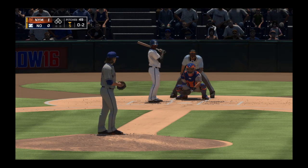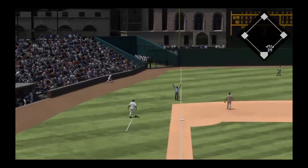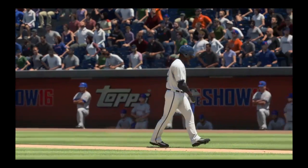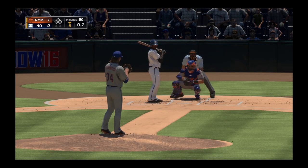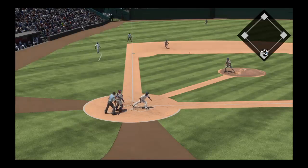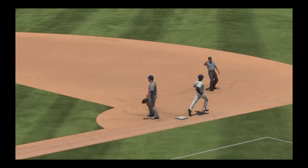Halfway to 100 pitches, here it is. Hit hard but foul to the left, and they'll try it again. 0-2, here it comes. Shatters the bat as this is hit on the ground. And taken in out there for the first out.